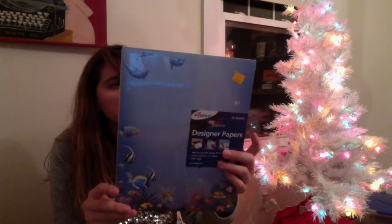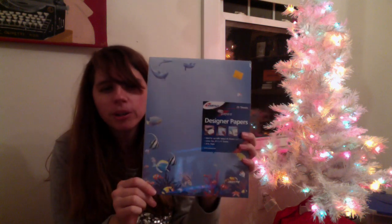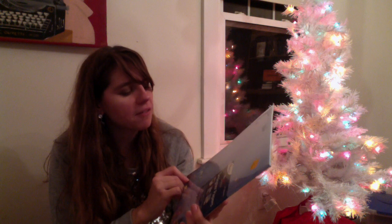I picked up this paper, which may not even be worth anything, but it just looks so familiar, like I've actually sold it before. Either that or something very, very similar. It's got sea creatures on it there. So anyway, that was at the outlet, and I'll see if I can sell it.